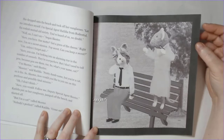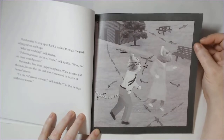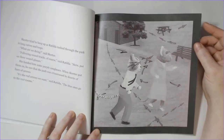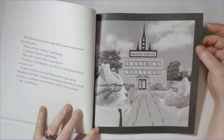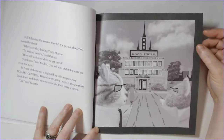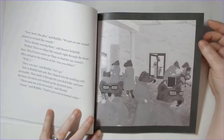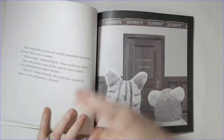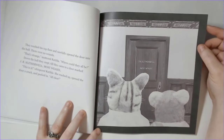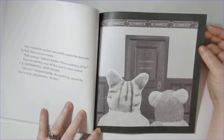Ratilda is her name. I like it. Weasel Central. Does look like a very Weasley establishment. Oh, indeed, a very Weasley establishment. Just simply most Weasel. What a title.